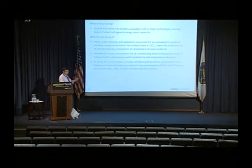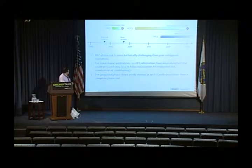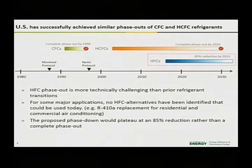When you look at it, the U.S. historically has been a global leader in HVAC technologies. We have exported our technologies. So it's in our DNA to come up with the next generation of technologies. And HVAC phase-out is more technically challenging than prior refrigerant transitions. We have gone through several change-outs, phase-downs, however you want to call them, completed.